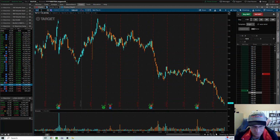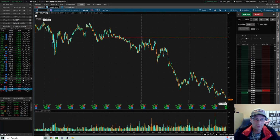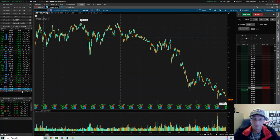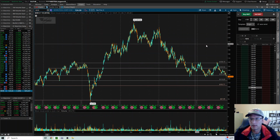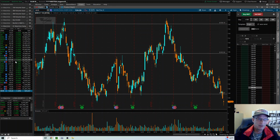Like Verizon, for example, straight down. Yeah, I know they got debt and all that stuff. AT&T. Well, they're a little better than Verizon, but Verizon's still straight down. And here's another one, Whirlpool. This is a high value stock, high dividend paying stock, and it's just coming straight down all year. So that's interesting. And if you look at Clorox, Heinz Ketchup, General Mills, Kellogg's, all these big companies, they're coming straight down all year. So it's very interesting. Very, very interesting.